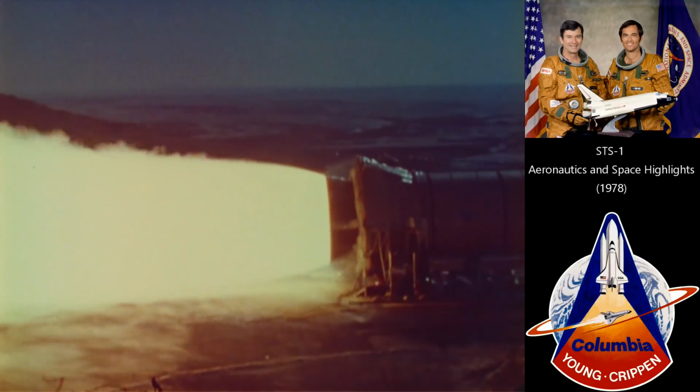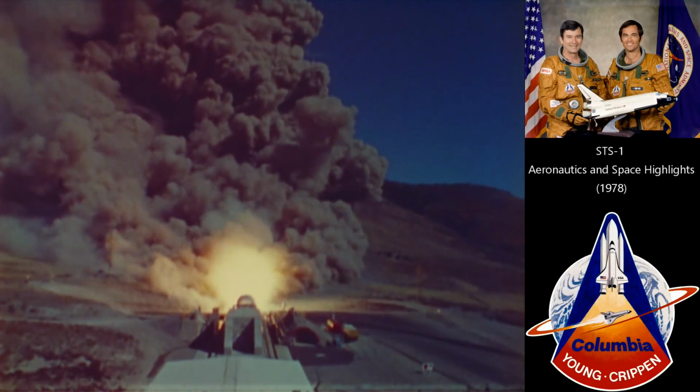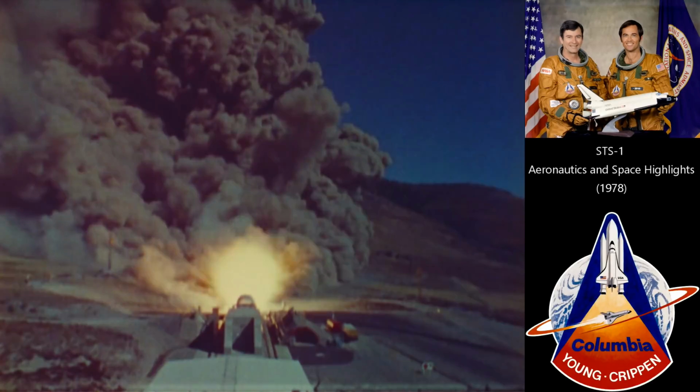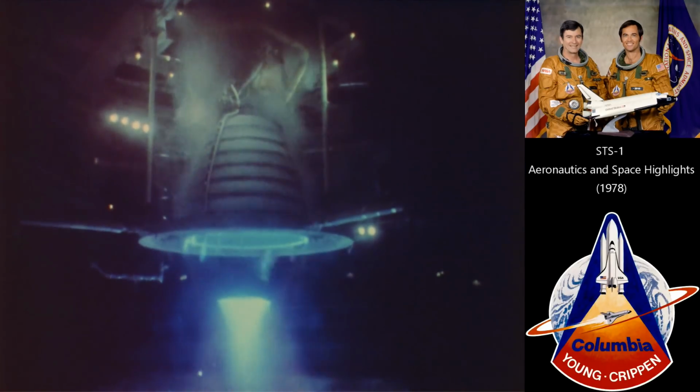At the Thiokol Corporation facility in Utah, a shuttle booster that will produce about 2.65 million pounds of thrust at launch was successfully test-fired again. Each of the Space Shuttle's 3 main engines that will provide the orbiter with its primary power from launch pad almost to Earth orbit were also successfully tested.